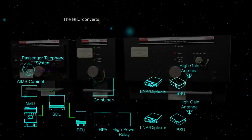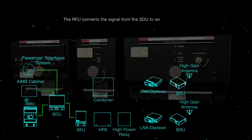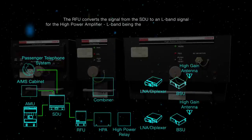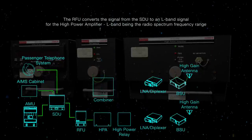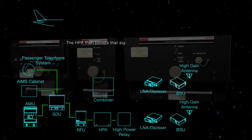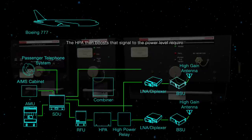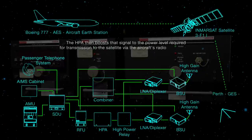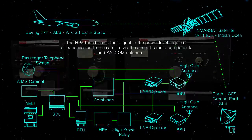The RFU converts the signal from the SDU to an L-band signal for the high-power amplifier, L-band being the radio spectrum frequency range from 1 to 2 gigahertz. The HPA then boosts that signal to the power level required for transmission to the satellite via the aircraft's radio components and SATCOM antenna array.